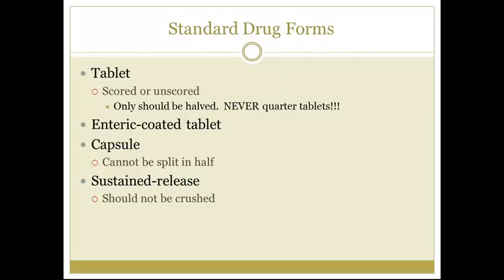Standard drug forms, we have tablets. Most common, they come in scored or unscored. Only scored tablets should be halved. They should never be quartered. It can often be hard for patients to quarter tablets, and also the consistency and the amount of drug is usually compromised. Unscored tablets should never be split.